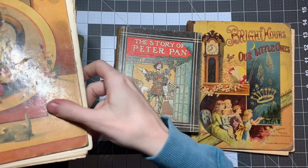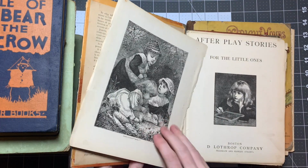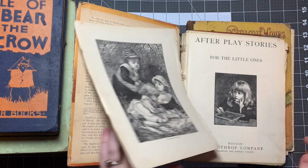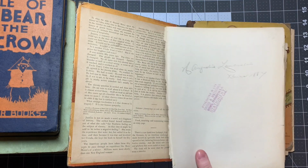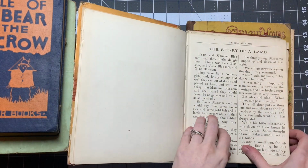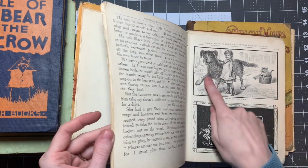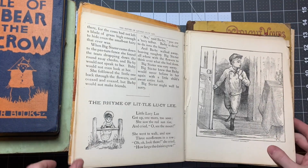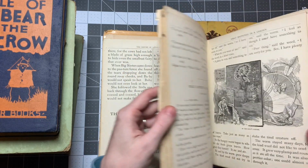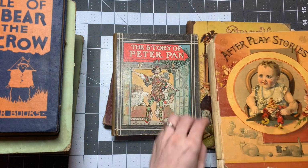Okay, so let's leave these down here. And then we have this one. This is a little thicker. And this one is from, I think it was 1887. I think it was one year older than the other one. So the other one was one year older. Same thing. Has some beautiful illustrations. Look at this. Little kitty. Yeah. I was very excited when I found these two.